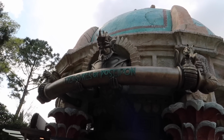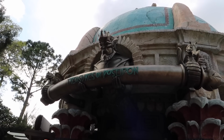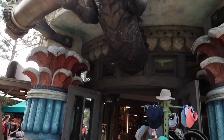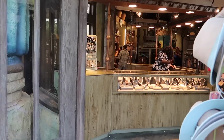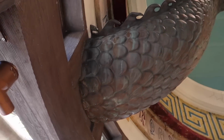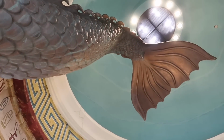With the ride closing, surely the Treasures of Poseidon gift shop will also be closing. There you go. I said ride, I meant attraction. It's not a ride. I've always thought this was so cool. Great design.